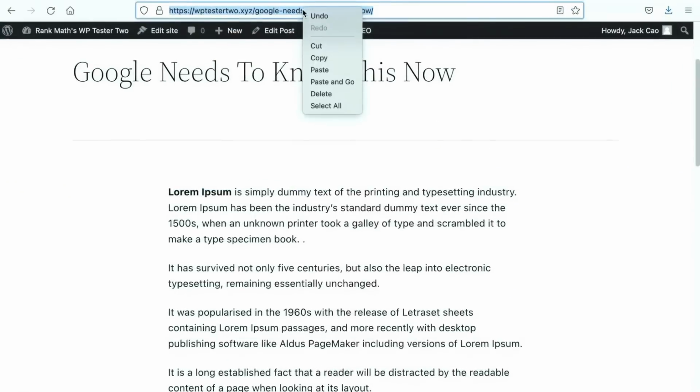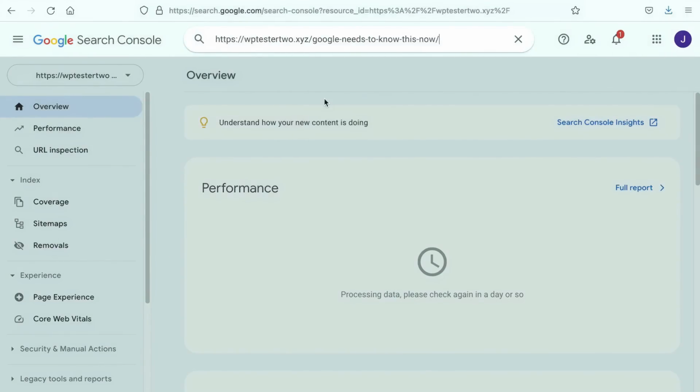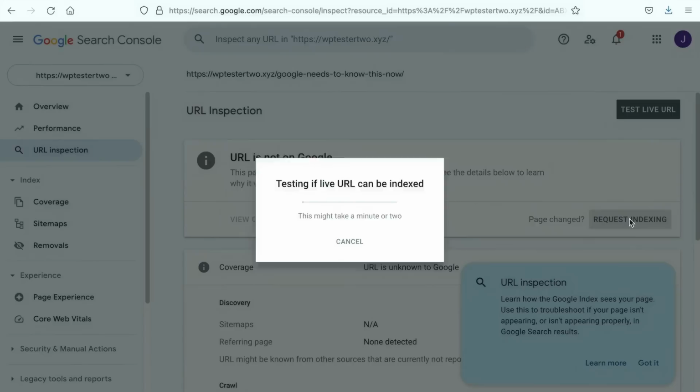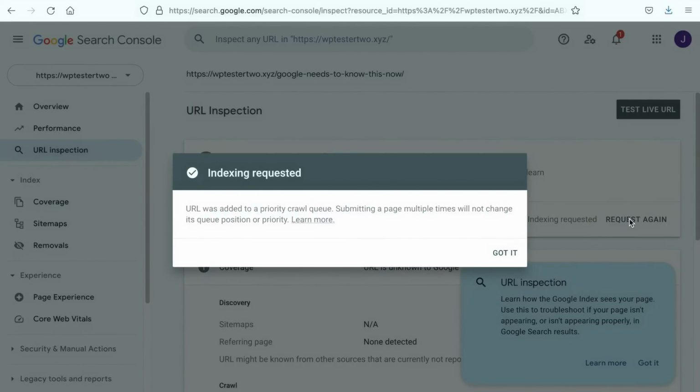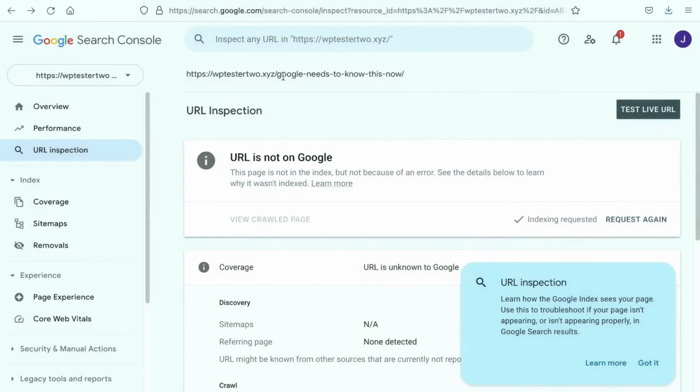If there are individual pages you want Google to take notice of immediately or as soon as possible, you can copy your page URL and paste it on the URL inspection tool and hit enter or return. Here's where you know if your page is indexed on Google or not. If it is not indexed like this example, you can click on request indexing, and Google will add your page to its crawling queue. You'll probably need to give it a couple of days before testing the page URL again.